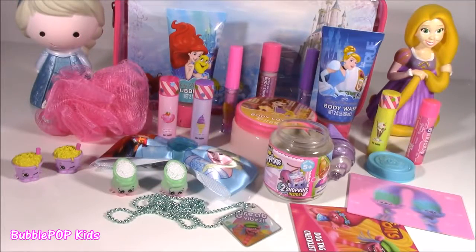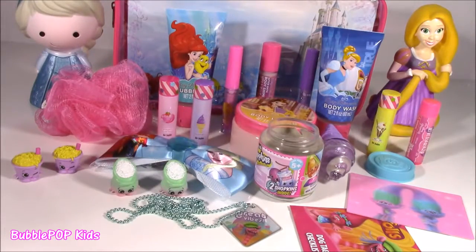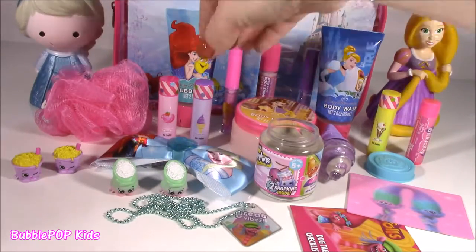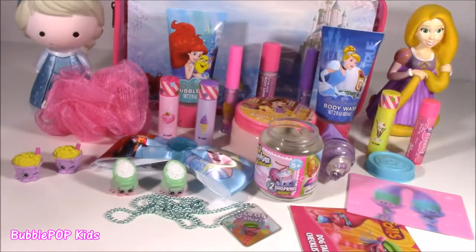Got a table of the cutest stuff ever. Just like I like it, some lip gloss, some princess stuff, Shopkins. And I have to say, out of every single thing here, my favorites were those ice cream bombs. They were so good, they smelled so creamy. And I'd love for you guys to leave me a comment and let me know out of all this stuff, what was your fave?